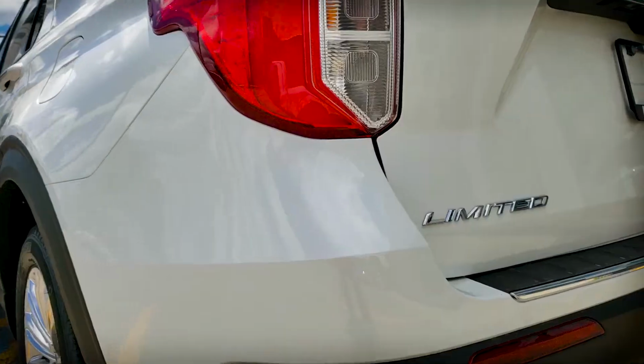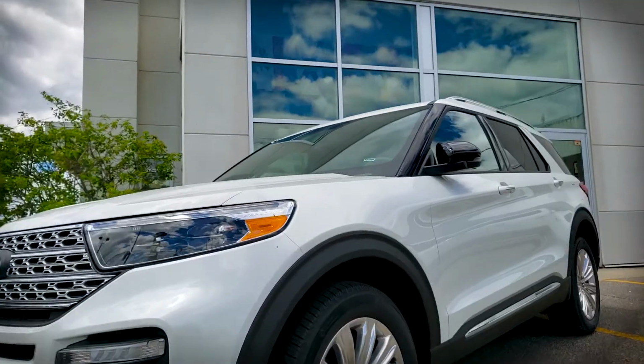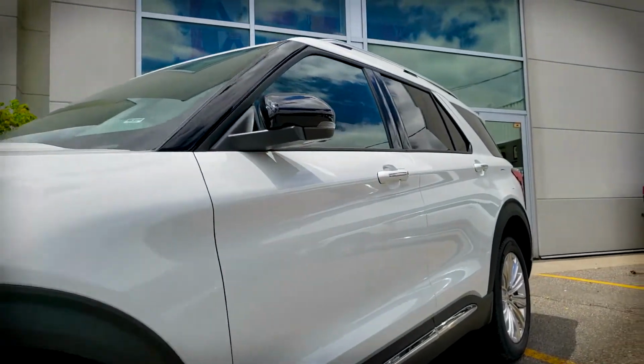What's happening, guys? Today we're going to be taking a look at the 2020 Ford Explorer Limited. This thing is a second trim level up, but it's got a ton to it. It's powered by a 2.3 liter EcoBoost engine, so a turbo engine. It gives us 310 horsepower and 300 foot-pounds of torque. This thing is a cannon for the engine size.